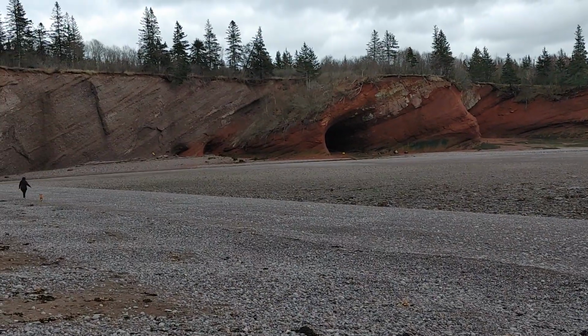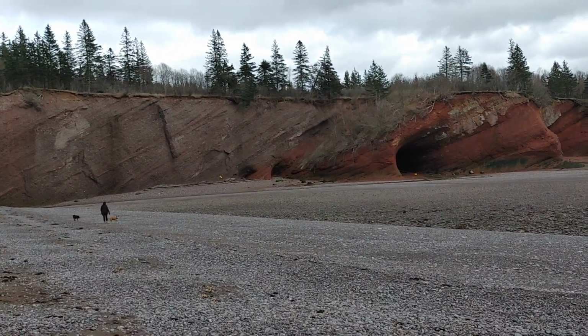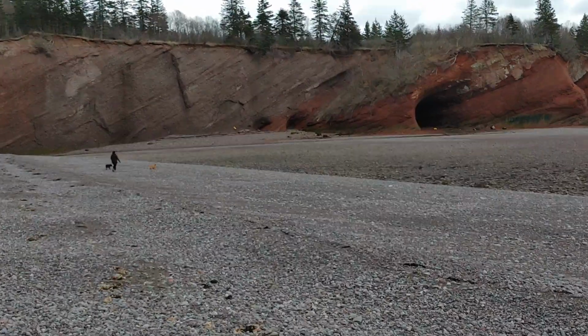So the camera may not be too steady because the rocks are not too steady, but let's hope it turns out okay.